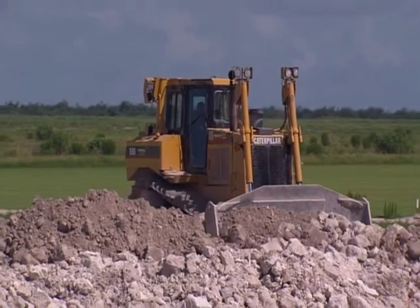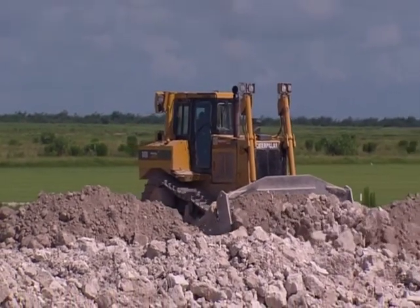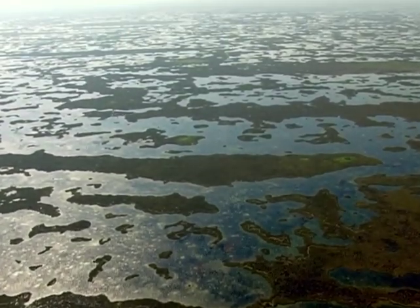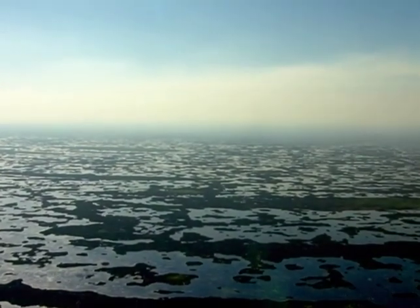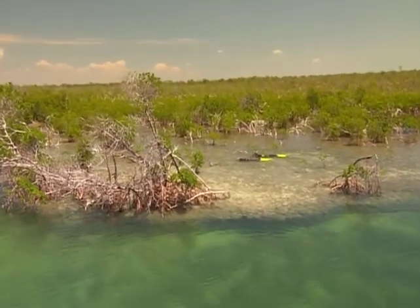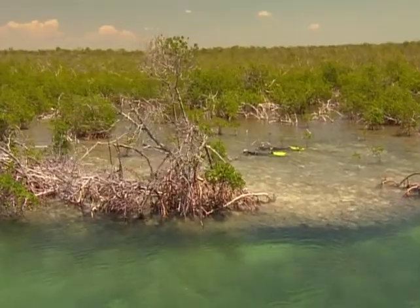Projects like backfilling major canals are already underway. By keeping stormwater where it belongs, the health of estuary environments in Florida Bay will be greatly improved. Mangroves serve as the last line of defense for the marine environment.